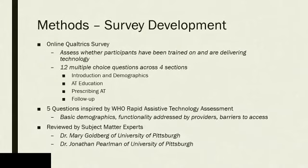The second section was to figure out where they learned about assistive technology. Was it in grad school, high school, or did they seek it out through continuing education? The next section was prescribing ATs, assistive technology. So did they only recommend wheelchairs, or prosthetics and orthotics, or other assistive technologies? And the last section was just whether individuals were interested in participating in a follow-up discussion.